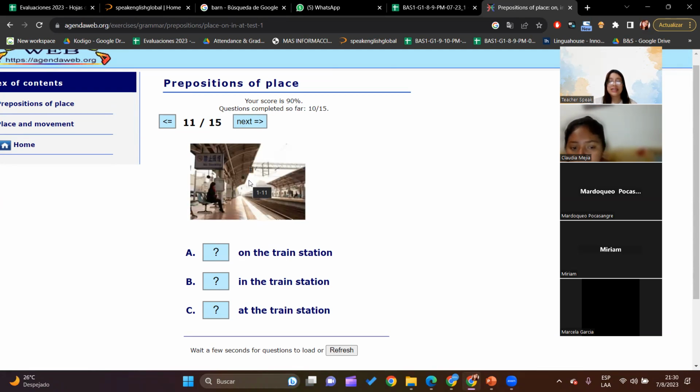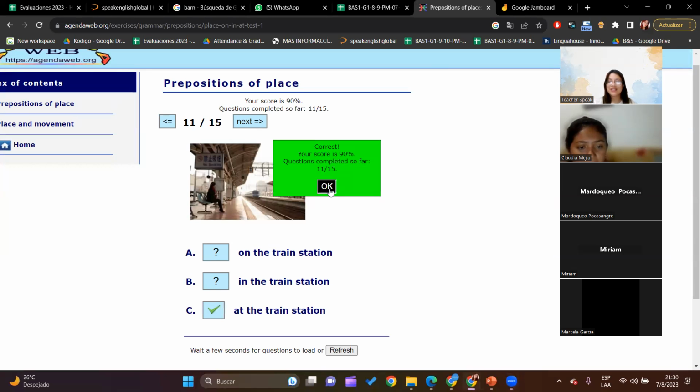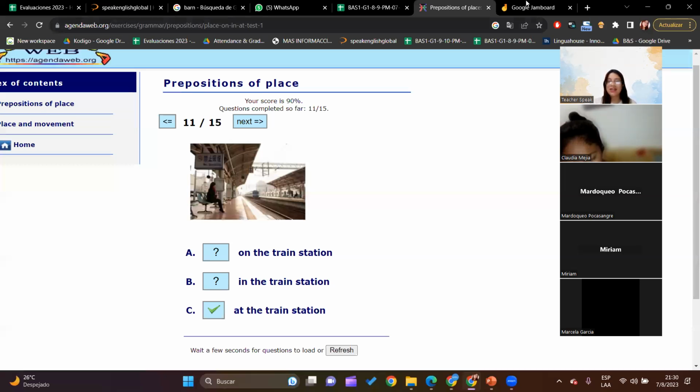Okay, on the train station, in or at? At the train station. Someone said at. Why is it at and not in? Because it's a specific location. Yes, exactly. And you say at the train station. Meet me at the train station. So you will meet a friend at the train station. Como nos encontramos, veámonos en la estación de tren, como un punto de referencia. So that is a specific location, yes.